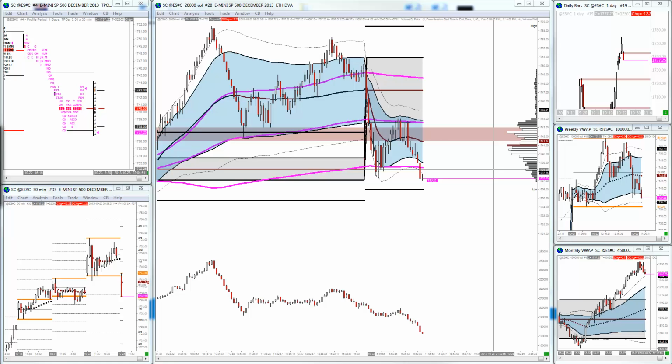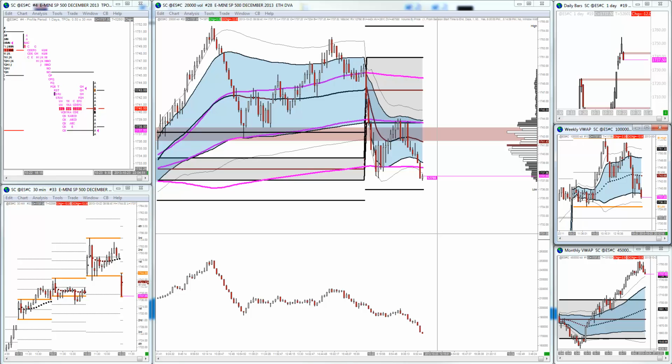some key levels here. We're outside of the initial balance now for this week's developing value. I suppose we could keep an eye on this again 30-35 area for this week's initial balance, and yeah, we'll just see where we go from here. So I'll keep you posted.